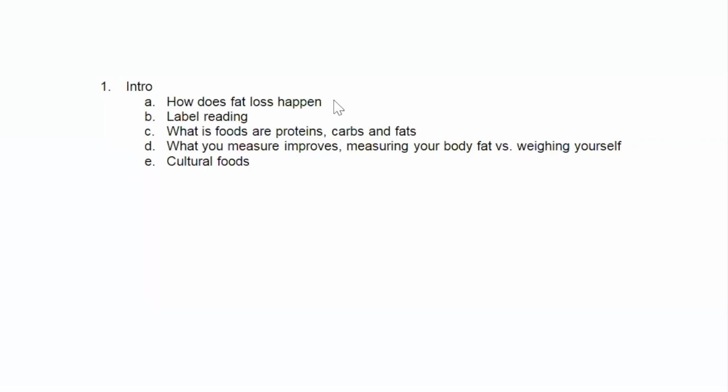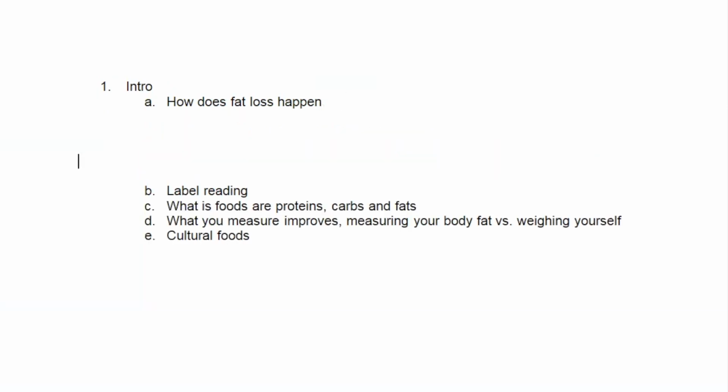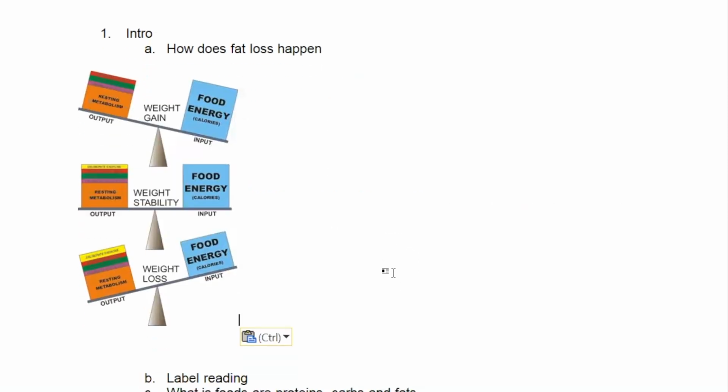So let's look into this a little bit more in terms of how does fat loss actually happen? Okay, so remember, whenever you're trying to lose weight in the form of fat, we have to create a calorie deficit, right? So if you look in here, this is what we call the thermodynamic scale, right? And you're like, Carla, what is that? Okay, don't let the names kind of scare you.